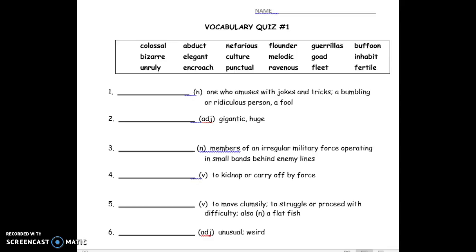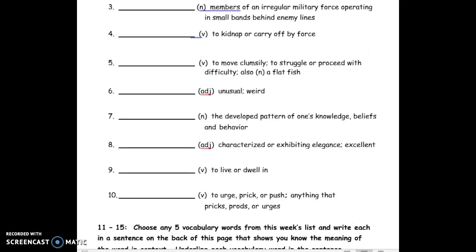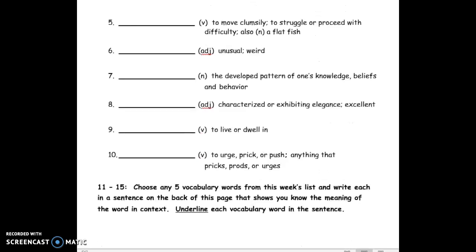Number 4, this word is a verb. It means to kidnap or to carry off by force. Number 5, this word is a verb. It means to move clumsily or to struggle or proceed with difficulty. It's also, when used as a noun, the name of a flat fish. Number 6, this word is an adjective. It means unusual or weird.